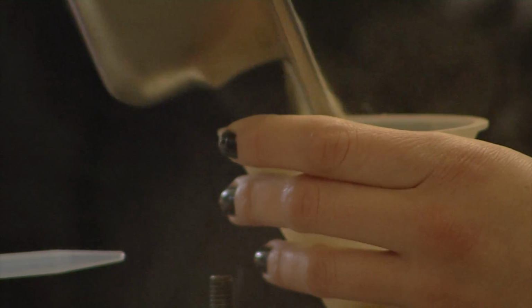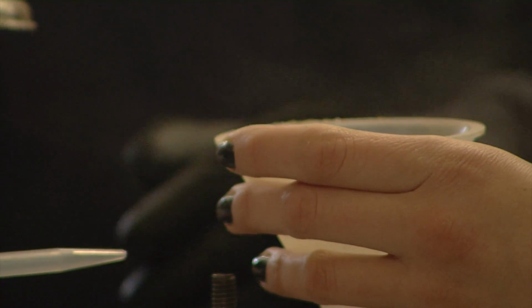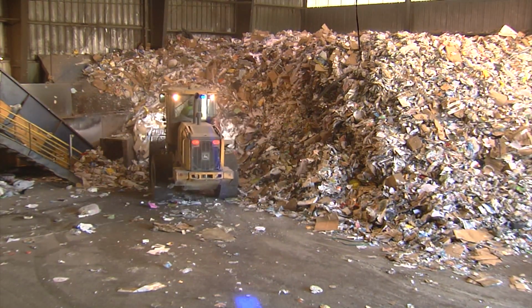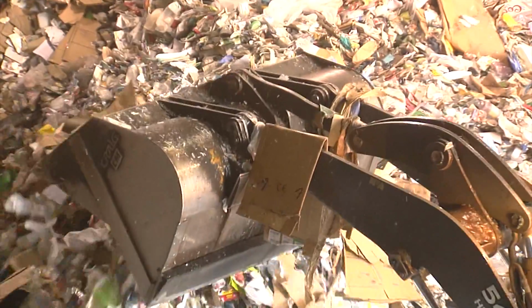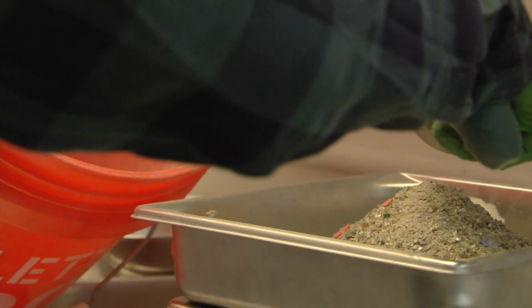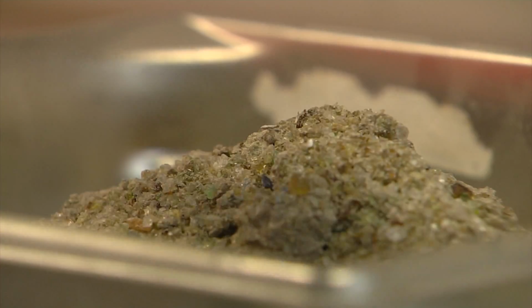While these students will come away with a thorough understanding of soil mechanics, the sand-like material they're working with on this day did not come from nature. It came from the Chittenden Solid Waste District's Material Recovery Facility, or MRF. This sand is pulverized glass.